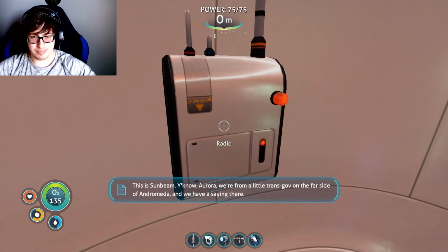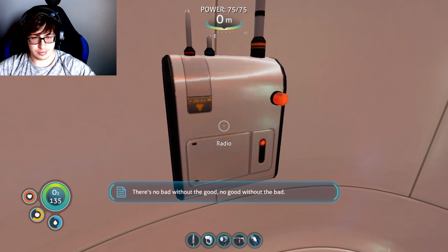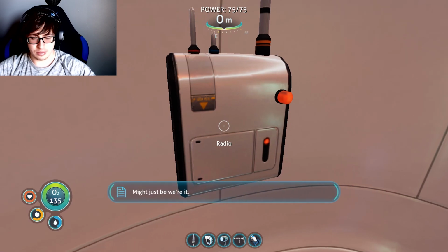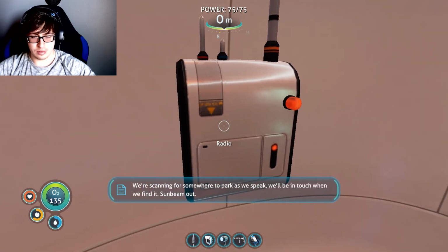This is Sunbeam. You know Aurora. We're from a little transgov on the far side of Andromeda, and we have a saying there. There's no bad without the good. No good without the bad. Sounds like you tasted a bunch of the former, but that only means you're overdue a whole lot of the latter. Might just be we're it. Yeah. We're scanning for somewhere to park. We'll be in touch when we find it. Sunbeam out.